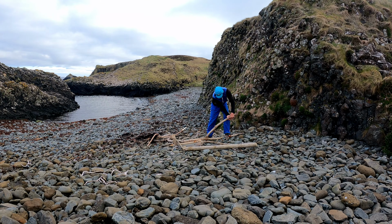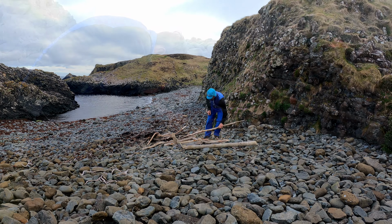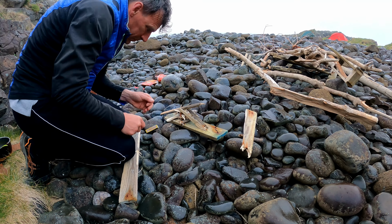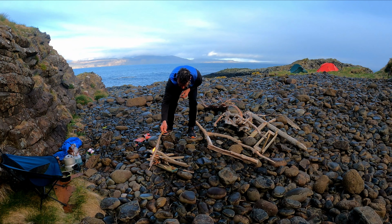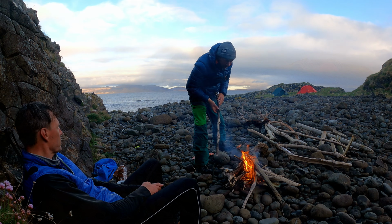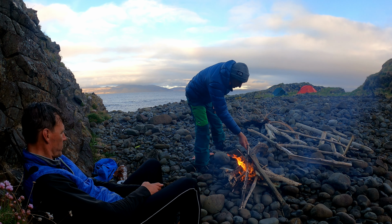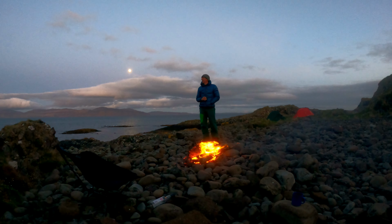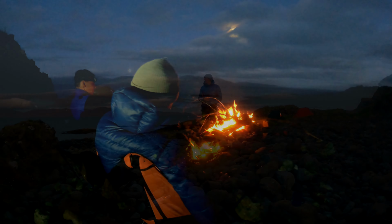Back at the tent, it was fire time. We'd gathered plenty of firewood, and despite some light rain, Trevor's single match worked yet again. The fire burned well into the night, and the whiskey flowed. What a super day it had been.